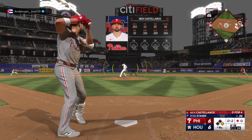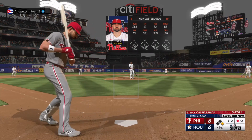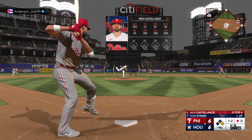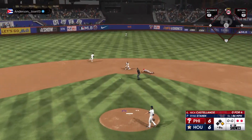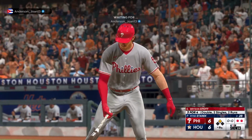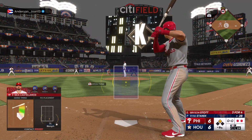Now in an 0-2 count. He's feeling real confident about finishing this hitter off. He can go anywhere he wants. 1 away. Tie game. Go-ahead run stands at first. Throw to second. He's safe. Bryson Stott stands in for the Phillies.